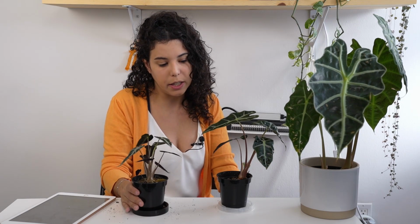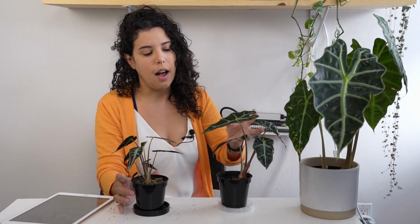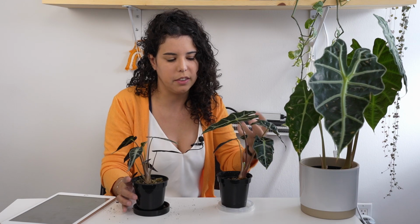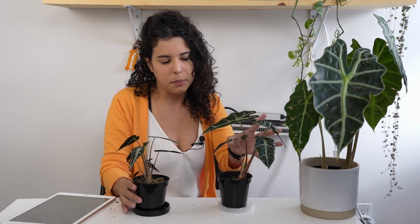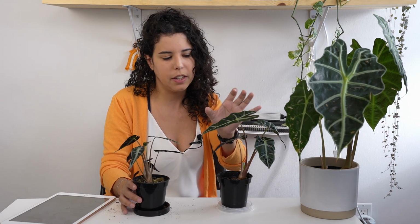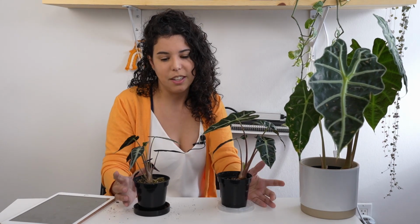Another difference that I noticed is that, and if you watch my video on Alocasia dormancy, you're gonna understand how the Alocasia uses its energy. But to summarize it, every leaf in an Alocasia is a lot of energy that the plant uses to keep the leaf alive.